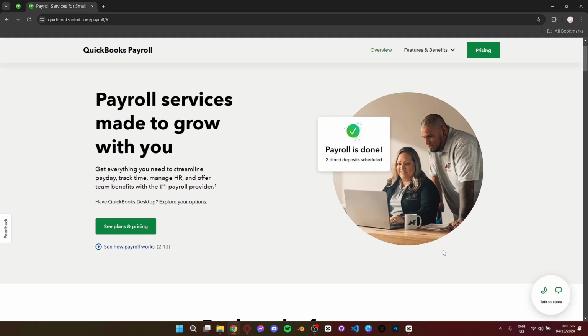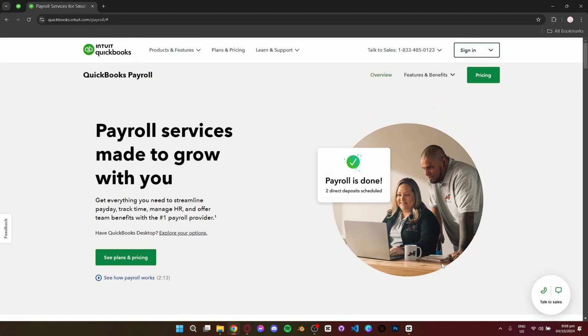Well, if you're already using QuickBooks for accounting and want a payroll solution that integrates seamlessly and smoothly, then QuickBooks Payroll is a solid choice. But if you need more advanced HR features or are on a tight budget, you may want to explore other options.